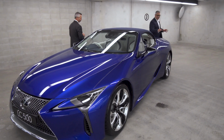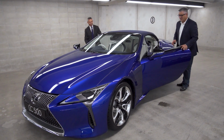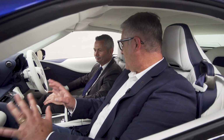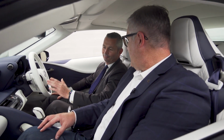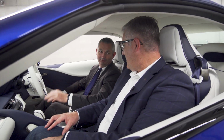Yeah, proper V8. Can we jump in because I want to talk speed, not top speed. I'm going to talk design in a moment, but I want to talk about the speed of the soft top. Because I've been doing some reading on this, and I love what you told me. Is it up to speed? Up to speed, 15 seconds. And not 15 seconds just sitting here like this. 15 seconds, you can put the top up or down up to 50 kilometres an hour.